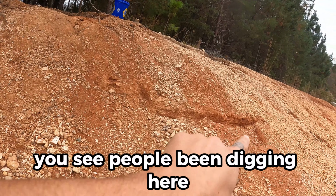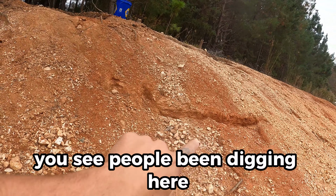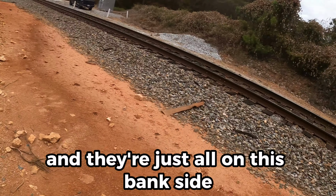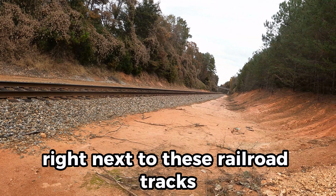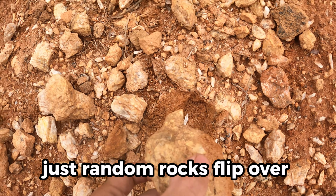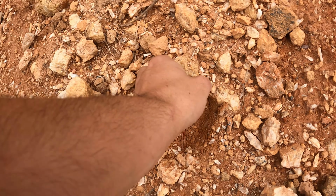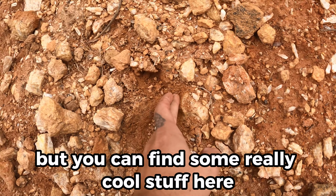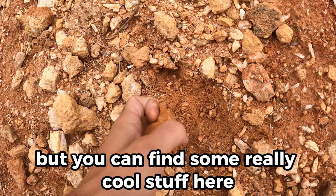You see people have been digging here. A little bit out there. That's my bucket up there. And they're just all on this bank side, right next to these railroad tracks. As you can see, just random rocks, you flip over and there's points on them. Most of the time they're not going to be too great on the surface, but you can find some really cool stuff here.